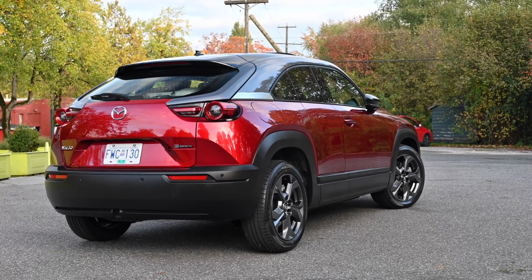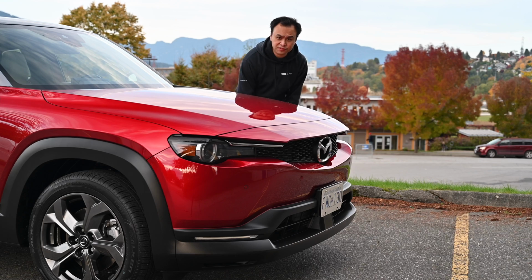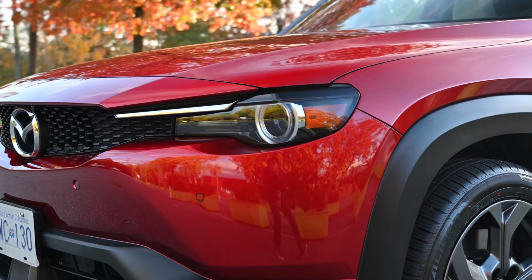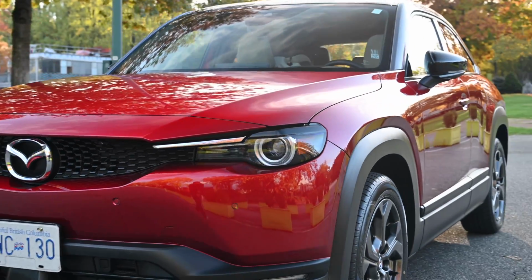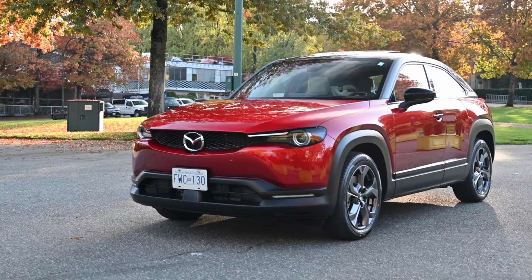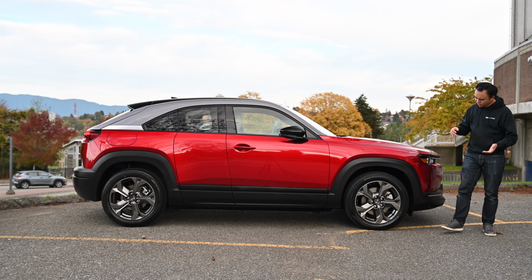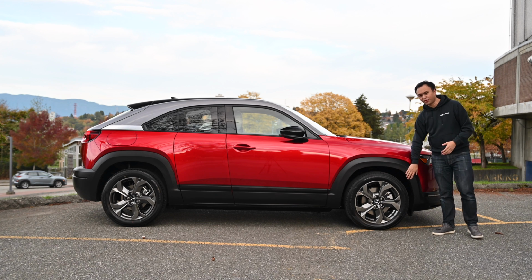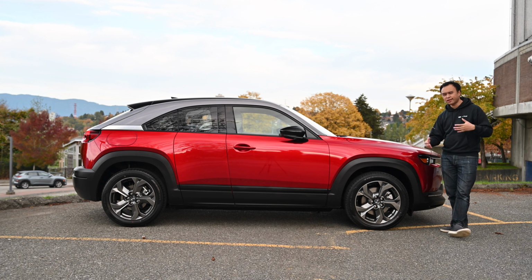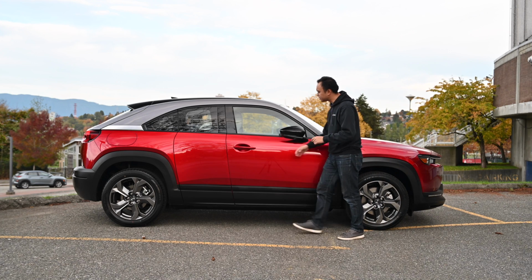But here's some highlights. It has a distinct hood that Mazda has and a very distinctive front end as well. I love the headlights on basically every single Mazda vehicle, and this is no different. The grille is a lot smaller than any other Mazda. It's electric after all. And then on the side, we get these fender flares. They're large. Very large. I mean, it's only front-wheel drive. I don't know why it has such large fender flares, but it completes that overall SUV look, which everyone really loves these days.